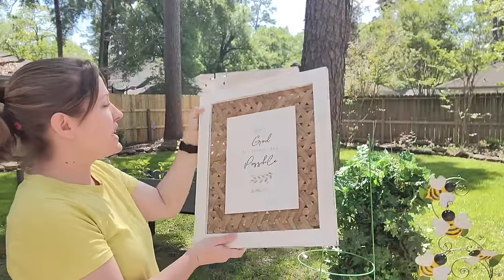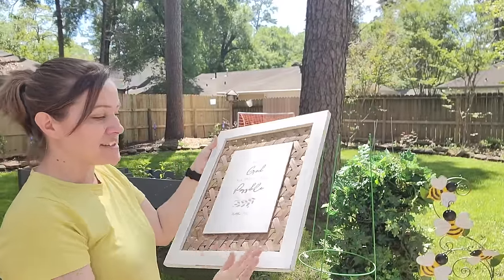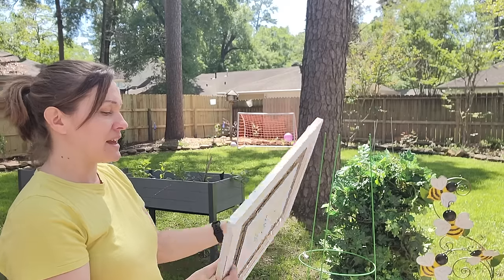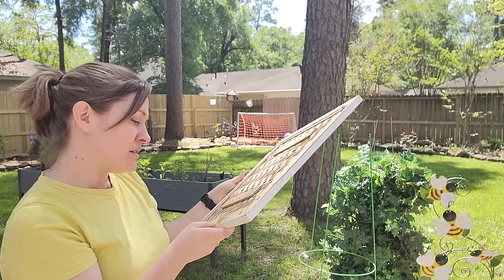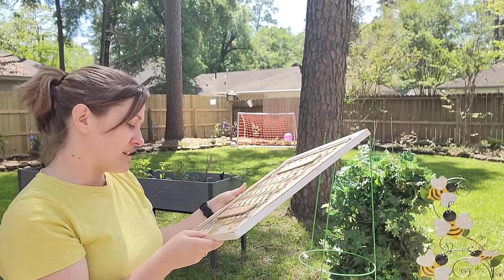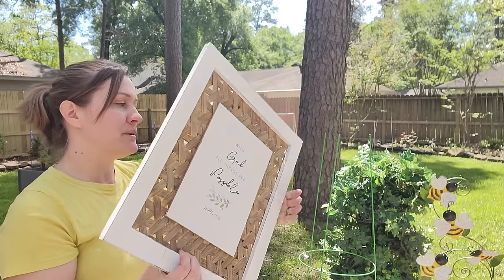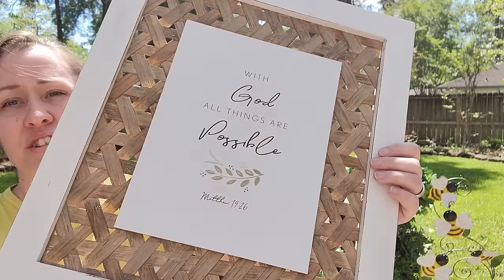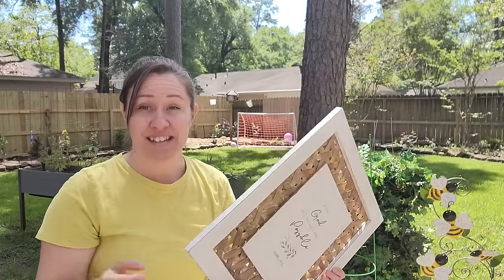Next, this little frame has a little bit of some scuffs to it, but I think if I scuff it even more, it will look like it's supposed to be that way. Looks like it's from Hobby Lobby. It says the spring shop on it, originally $30. And it says, with God, all things are possible. And it's in really great condition. I think this was a steal.